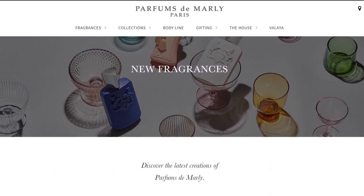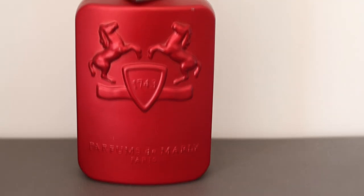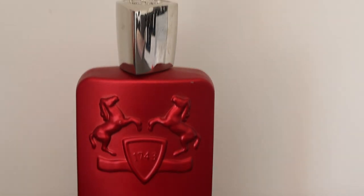We've all been there. We spent £200 blindly going for the latest and greatest Parfum de Marly. It's in a nice red bottle. It has an interesting note breakdown. You're gonna go and blind buy Parfum de Marly Callan without ever smelling it.